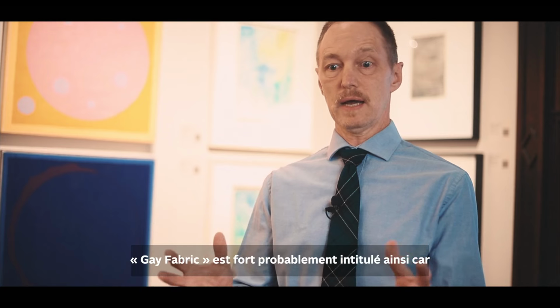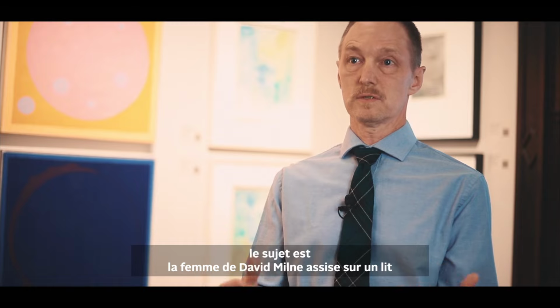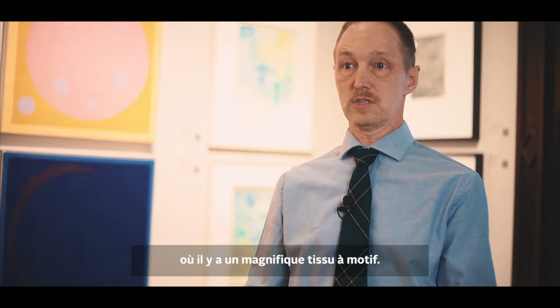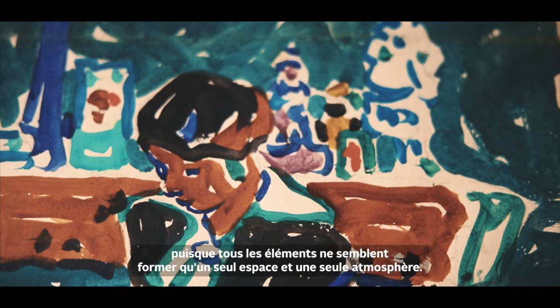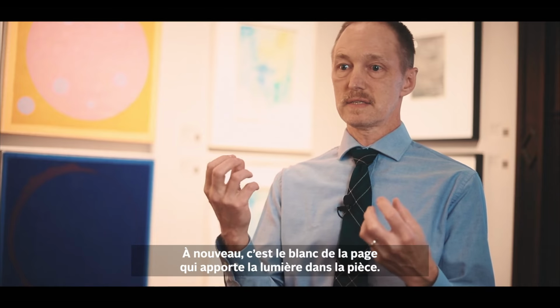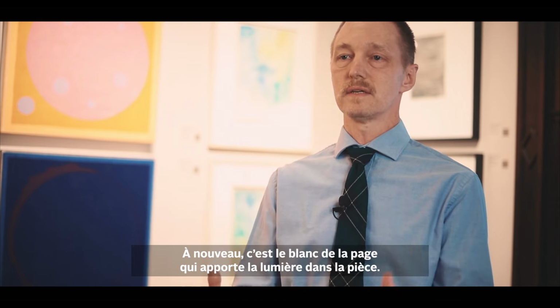Gay Fabric is the title probably because the subject is David Milne's wife sitting on a bed, and there's a wonderful pattern in the fabric that she's sitting on. But I like to think that the artist was thinking more of the overall fabric of the painting, because everything becomes one sort of space and atmosphere. And again, it's the white of the page that brings the light into the room.